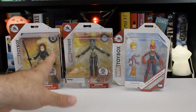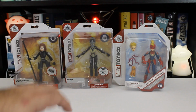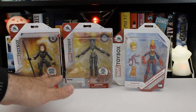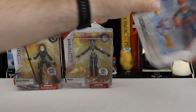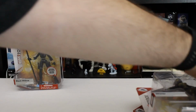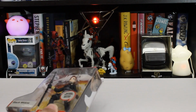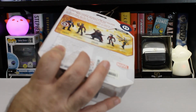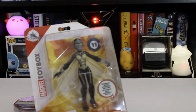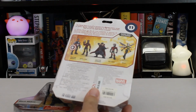Now you can tell by looking at these are obviously from two different ranges of the figures, as Black Widow and Wasp are in the older packaging, and Captain Marvel is in the more current one. I got Wasp, but unfortunately I never got Ant-Man. It's weird, because the Ant-Man figure, I believe, comes with a little Wasp, but the Wasp figure does not come with a little Ant-Man, which would have made them kind of match up.